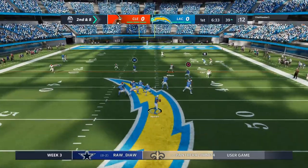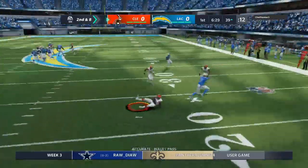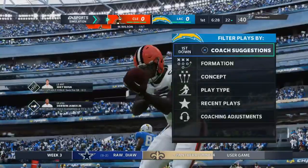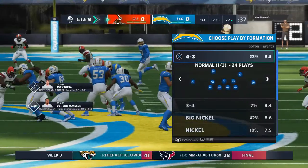A play fake, and now Herbert to throw. Trying to force it to Allen, and it's intercepted. Picked off by Mac Wilson, and they're going to take over right there at the 22-yard line.